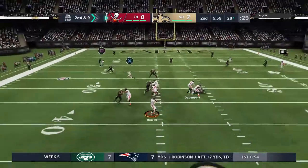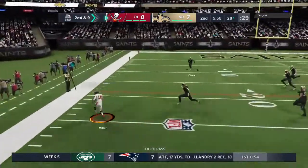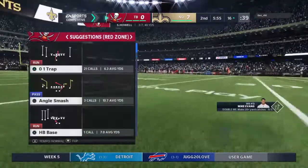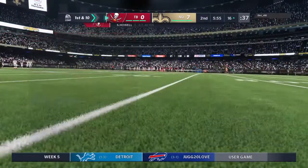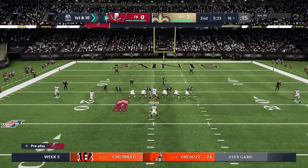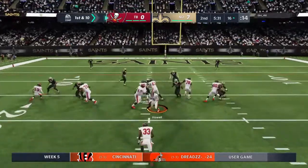On play action, they'll throw. This one complete to Scott Miller. And they'll have it in the red zone before he crosses over out of bounds. 12 yards there and a first down. A gain of 12. First down, Tampa Bay.